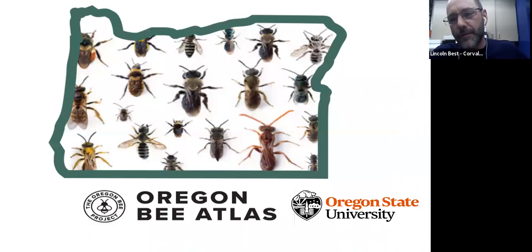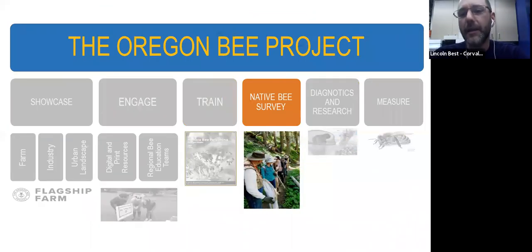Yeah, so the Oregon Bee Project has two primary components. One is managed pollinator health, and so that's honeybees, blue orchard mason bees, and maybe one or two other species of commercially managed bees like alfalfa leafcutter bees and also the alkali bees, but mostly focused on honeybees for obvious reasons. The other side of the Oregon Bee Project is the Oregon Bee Atlas, which is an initiative to know more about native bee biodiversity and their status in the state.